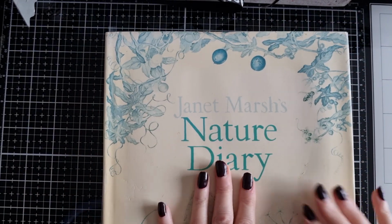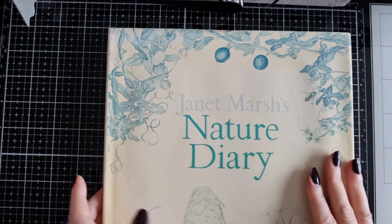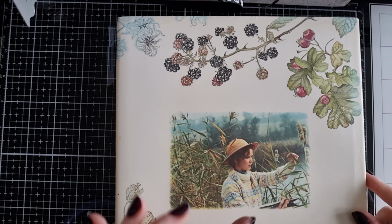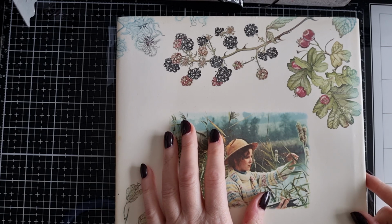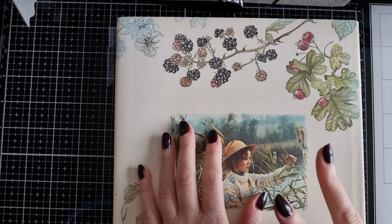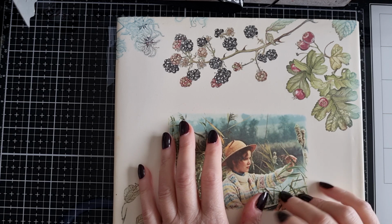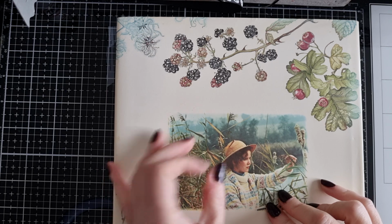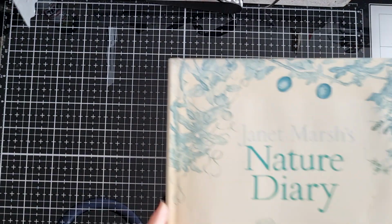It is Janet Marsh's Nature Diary. You can see the cover on the front is very, very faded. The back is a bit better. But this gave me Edith Holden vibes. And I will also say, guys, I found two Edith Holden Nature Diaries in there, and I almost bought them because they were so cheap. They were cheap when I first started buying mine, but now they're really stupidly expensive.